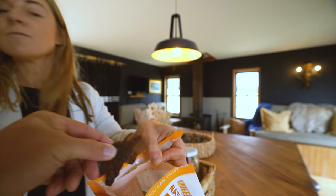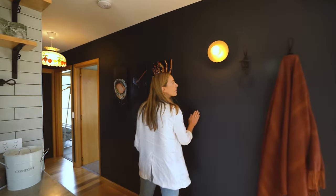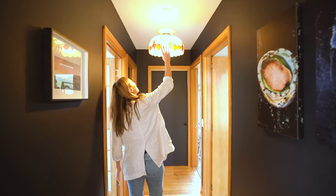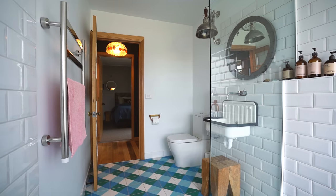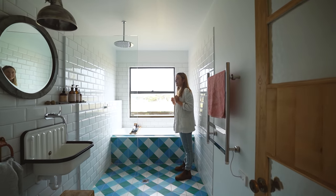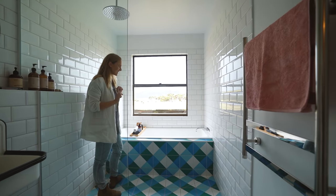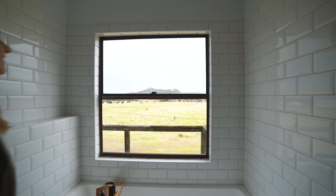Oh my gosh. There's actually still more of the home to look at. I love this colour on the walls. That is absolutely beautiful. Oh, I like this. Look how cute that is. Oh my God, I love that. Oh, this feels so wonderful. Oh, I love the tiles. That's a bit fun. Very unexpected. It's all about the bathtub view. Cracking view.